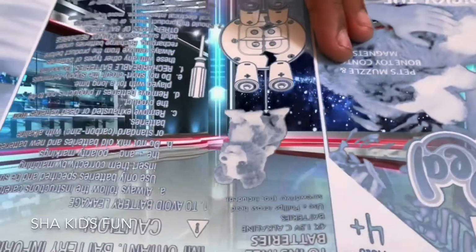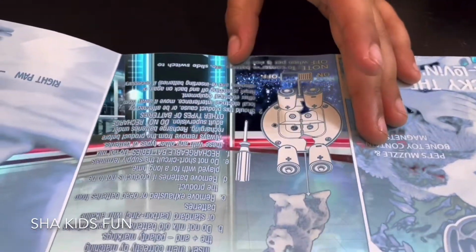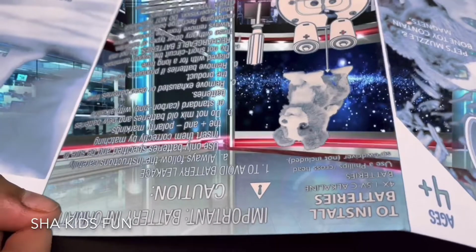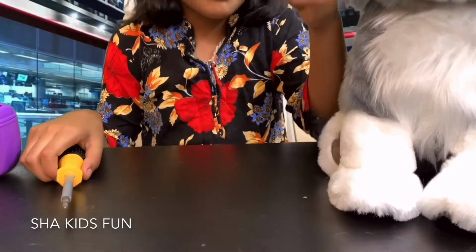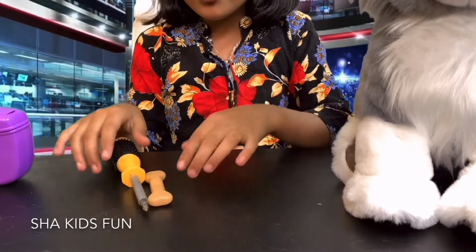I think we should try AA batteries. 5 volts. Do we have those? Fine batteries. Okay, first, we need to open it. We need a screwdriver. I found a really cool thing with this book. I just put the screwdriver here. It somehow rolled over here, and the dog bone is magnetic.